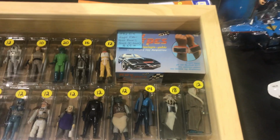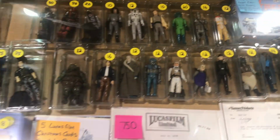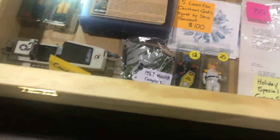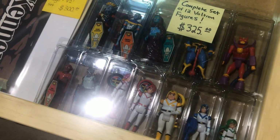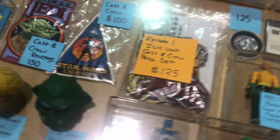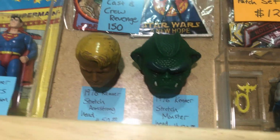Another one of my favorite things about toy shows is just going through and looking at all the different cases. Everyone organizes their case differently, and every case has different stuff in it. I find it really fun to walk around and check out all the different display cases, because that's typically where people keep their really cool, higher end items that you don't see every day.